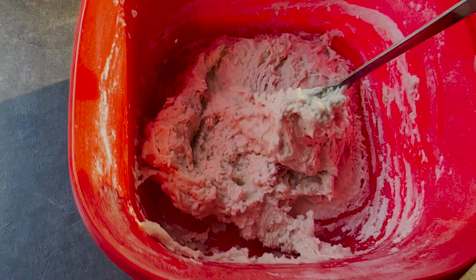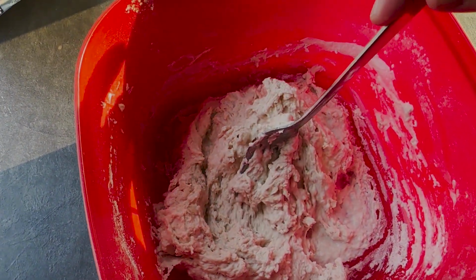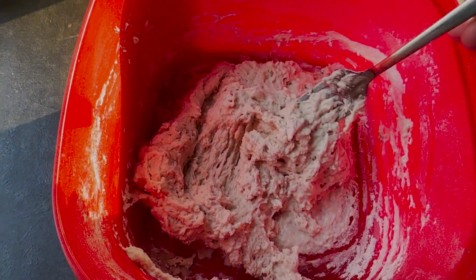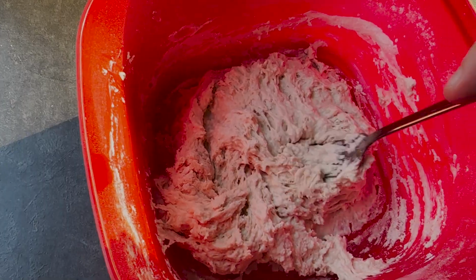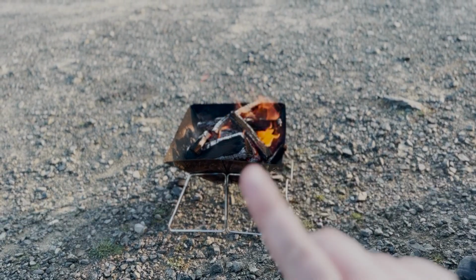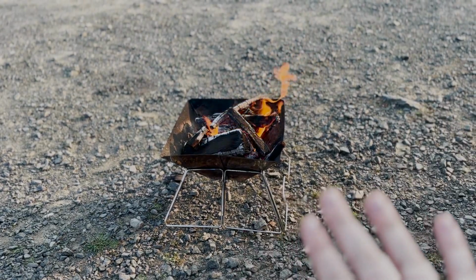So just keep adding water till it gets sticky. So I think this is starting to get to a good consistency now. It might need a little bit of flour when we try and put it onto the sticks, but I think this is looking good. Now we need to wait for this to burn down to some embers before we can start cooking, because it needs to be a low heat.